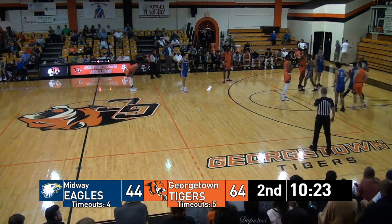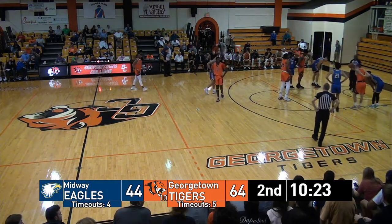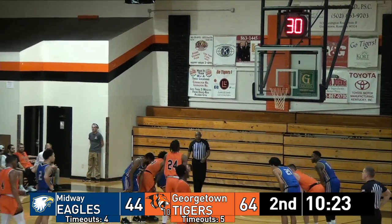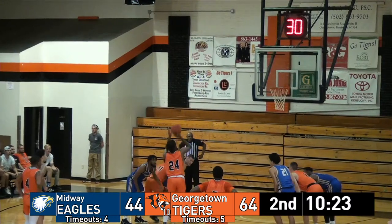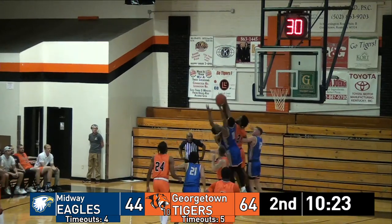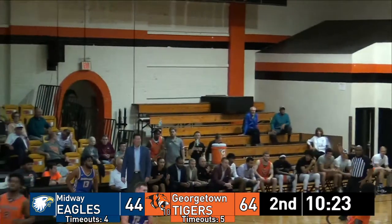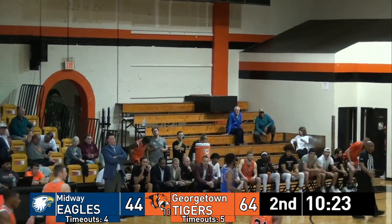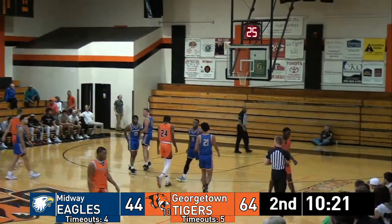And Bishop's going to have two from the stripe. It seems like this must be some sort of record for the amount of free throws this Tigers team has shot tonight. Too strong for Bishop. Eagles with a head of steam. And there is a double dribble. The turnovers are piling up for the Eagles, and the Tigers are taking advantage of it.